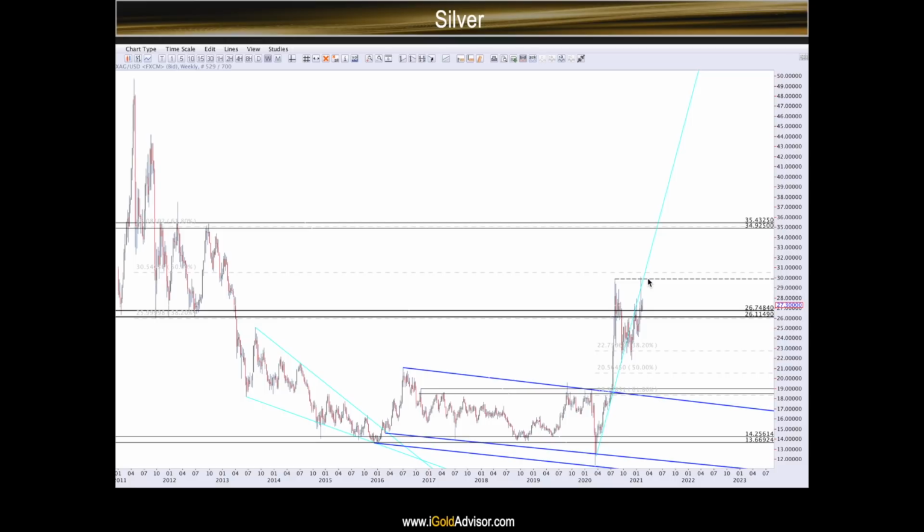So let's look at that, because this is going to help you, especially if you're participating in the squeeze and you're wondering, hey, where is the point where I could take some profits off the table? Or if you're looking at some of the silver miners, a lot of these companies are going to do fantastic when this squeeze happens.